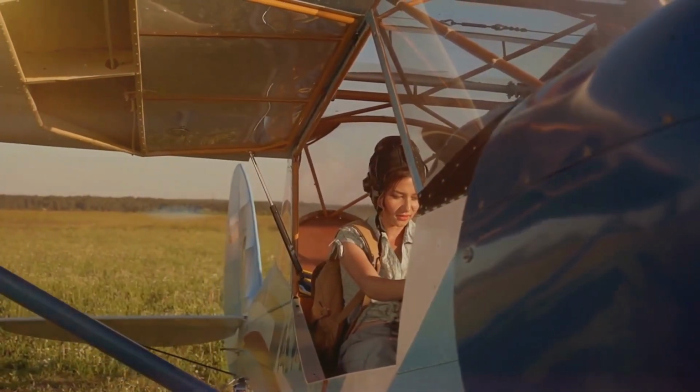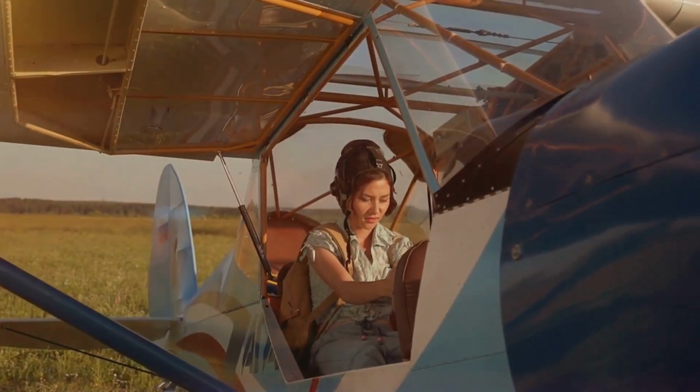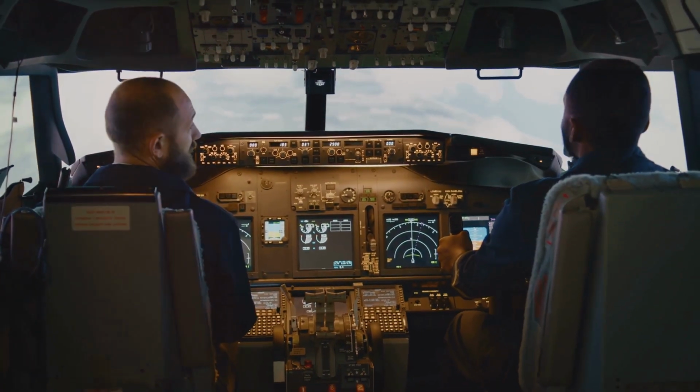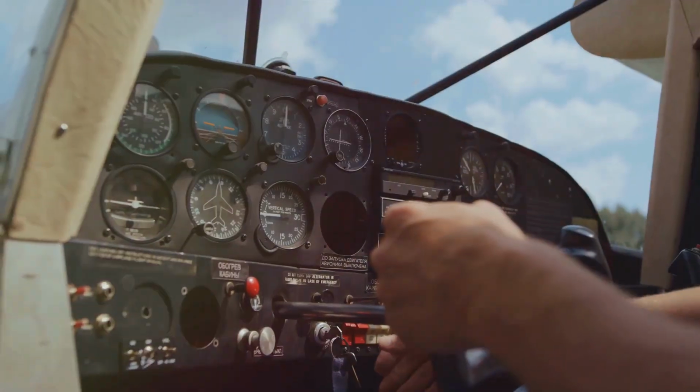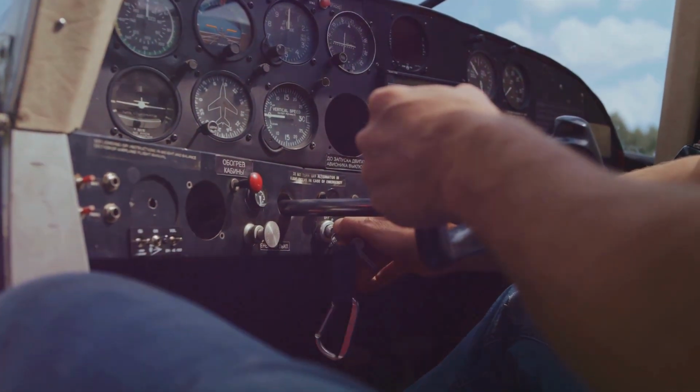Remember, knowledge is power, and in aviation, it's also the key to safe and enjoyable flying. So study hard, ask questions, and never stop learning. The more you know about airspace, the better prepared you'll be to handle any situation that comes your way.